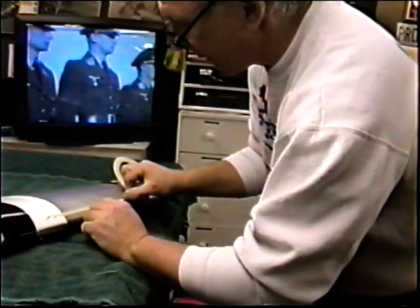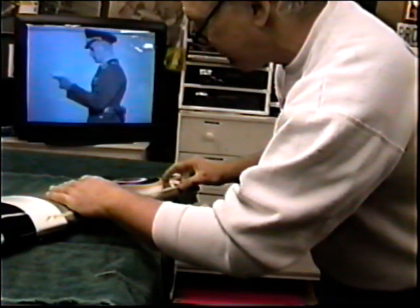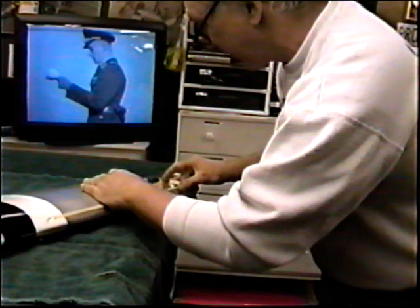Anyway, a little detail like this and a little detail like those navigation lights, I think is going to be a nice little addition to the plane.